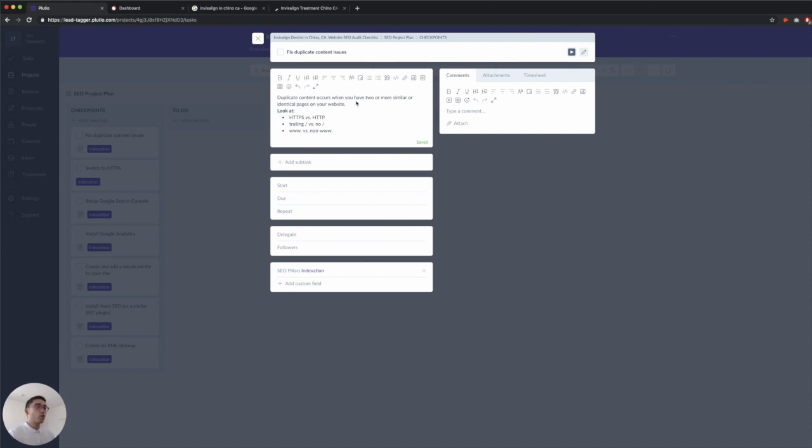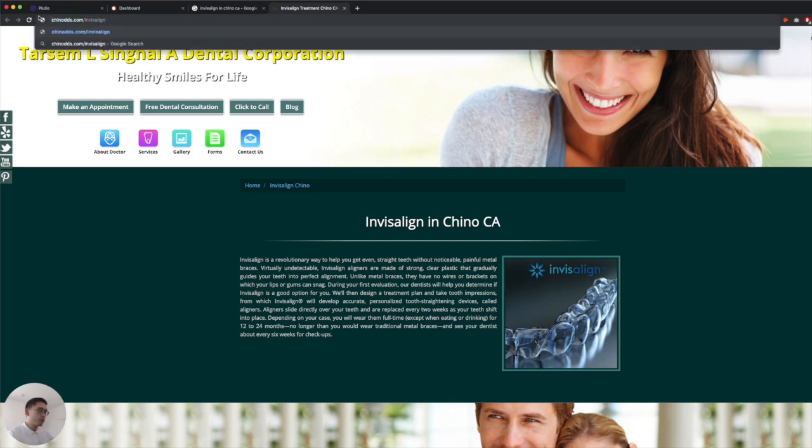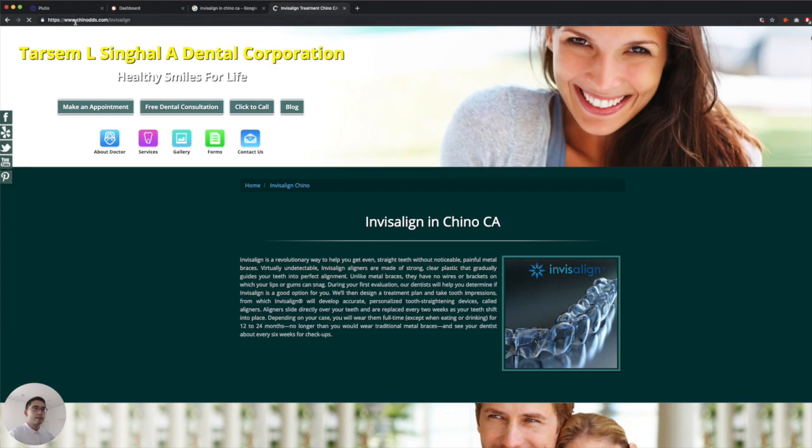So to do a quick analysis of duplicate content, I always check to see whether or not the non-www redirects to the www. So I'm going to check to see if that does work, and it does. I also check to see if there's any trailing slash issues.